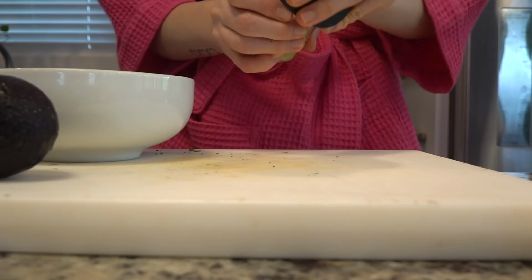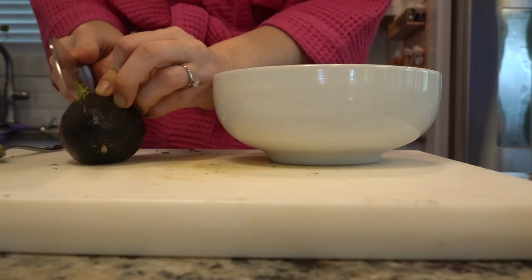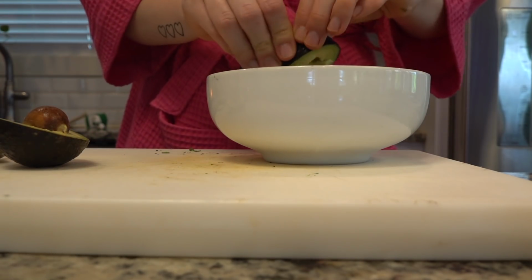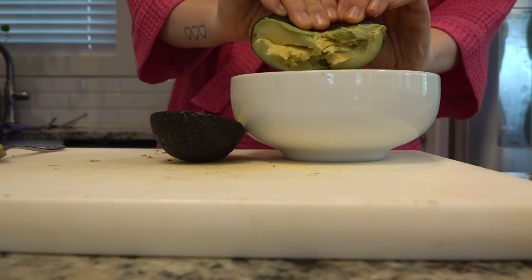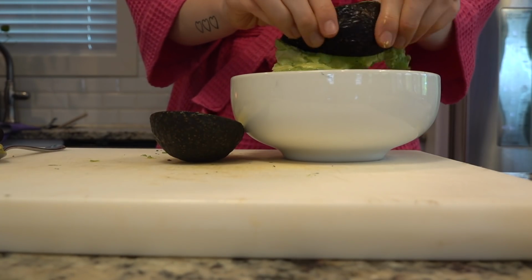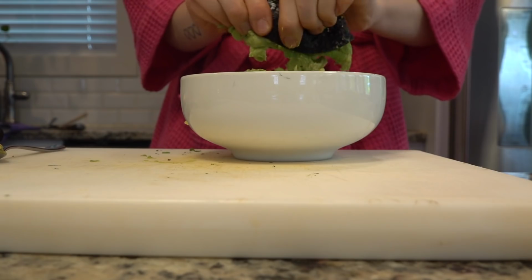I had a little bit of avocado mash left over from the morning, so I scooped that into a bowl, and then I cut open another avocado to add just so we could make some more guacamole. Dan and I are both big guac fans, so I wanted to make sure we had more than enough. Now, I didn't really make guacamole on this day. I kind of just did another little mash.